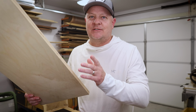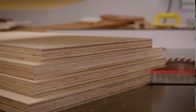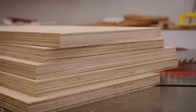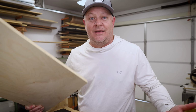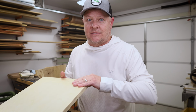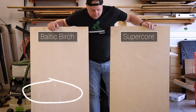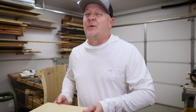Okay, Super Core. Now we are getting serious here because this is your legit rival to Baltic Birch. It's built with a dense, heavy-duty hardwood core and 13 rock-solid plies, just like Baltic Birch is. So it holds screws incredibly well and just feels absolutely bomb-proof in your hands. But here's where it really pulls ahead, is in the face, okay? It's cleaner, there are no football patches in this, and it costs less than a full 4x8 sheet of Baltic Birch. Big question here is why?